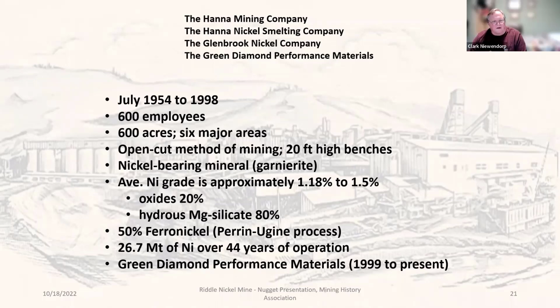Again, you see the averages there, and we had oxides as well as an unoxidized ore, or magnesium silicate. 50% ferrosilicon was the final product, and it came out of the process that, by the way, Hanna developed, and it was kind of the precursor for them to decide to go into the early mining in the 1950s. They produced close to 27 million tons of nickel over 44 years of operation. 44 years of operation in Oregon is huge.